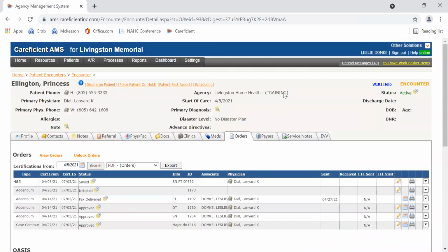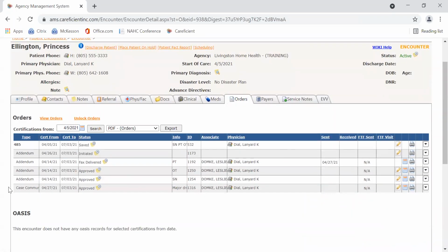Now I'm going to go back to my orders tab, and you can see this case communication here. This is the major drug interaction. It's now in an approved status, and it is ready for the medical records department to send to the physician. And this is what the physician will receive on their end.